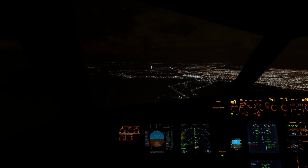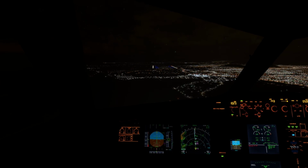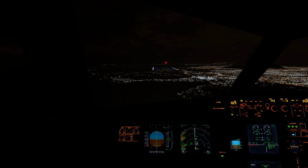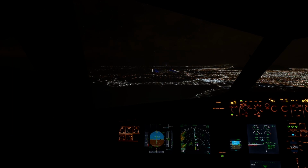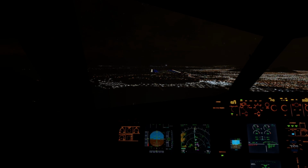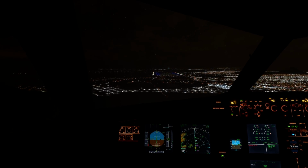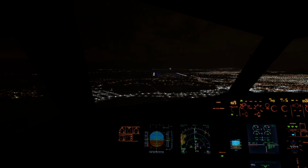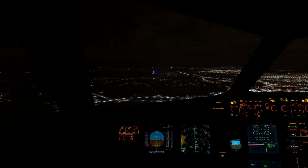Engage to the left to be Alpha 5 and 21.0 ground. 2233, turn right heading 360. We're in the turn now heading 360, American 2233. Flight level 200, American 2233.